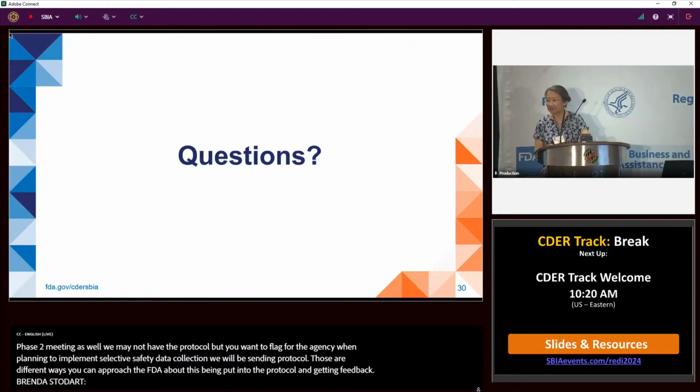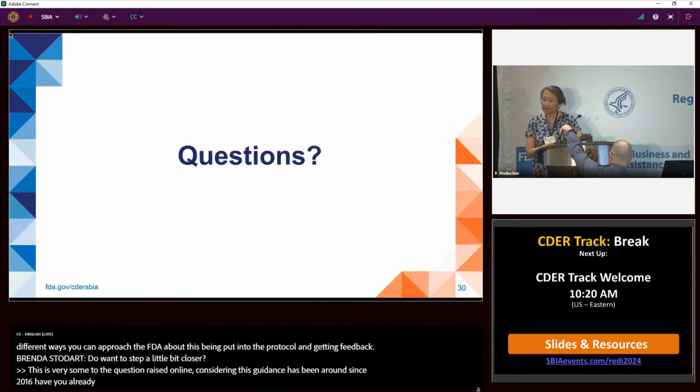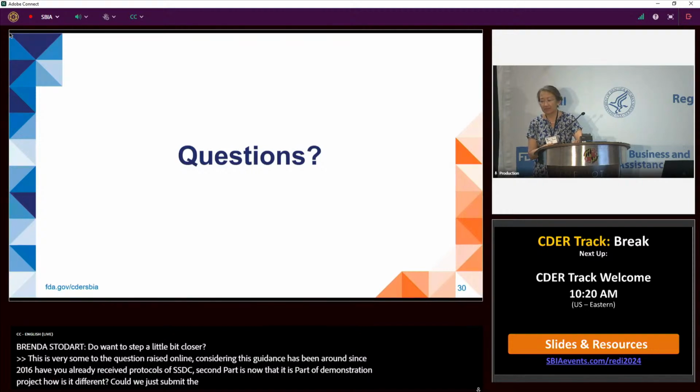So this is actually very similar to the question that was raised online. Considering that this guidance has been around since 2016, have you already received protocols with this SSDC? Second part is, now that it is part of the demonstration project, how is it different? Could we just submit the protocol with the reduced safety data collection for a post-approval study under our IND? Or what are the pros and cons of doing it via the demonstration project versus the IND?